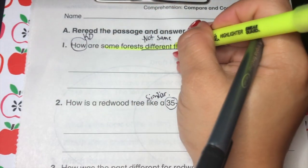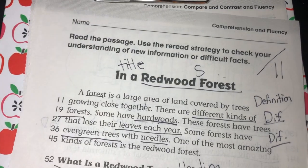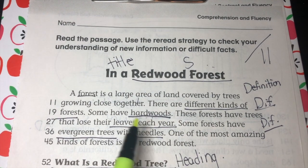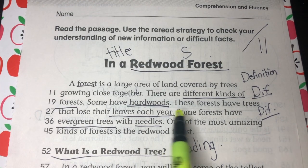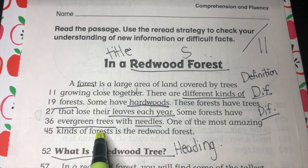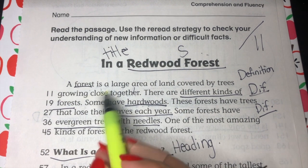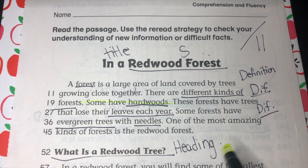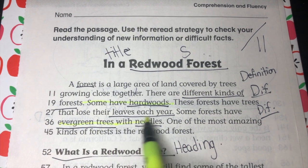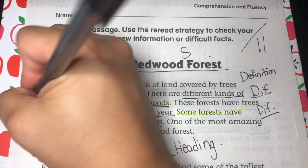Some forests are different from others because, right? And then what difference do we have? We have 2 differences we picked. These trees, some forests have evergreen trees, some have hardwoods, right? So you could write some have hardwood, all right? And some have evergreen trees with needles. So those should have been your answer for number 1.